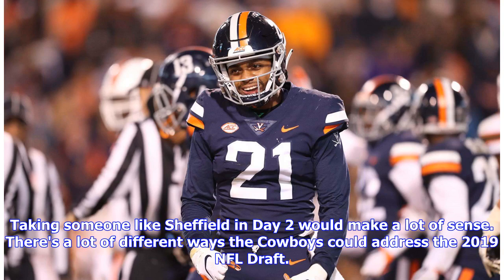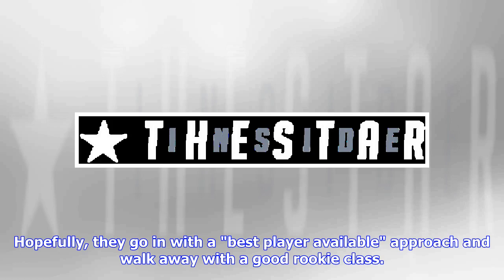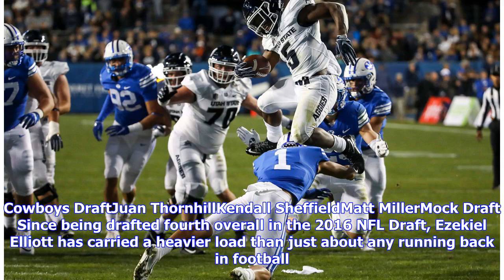There's a lot of different ways the Cowboys could address the 2019 NFL Draft. They've managed to add quality free agents to have more freedom when on the clock in April. Hopefully, they go in with a best player available approach and walk away with a good rookie class.